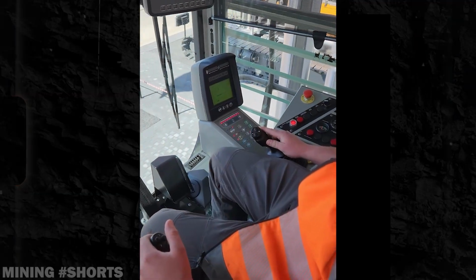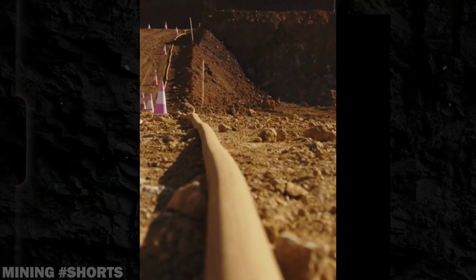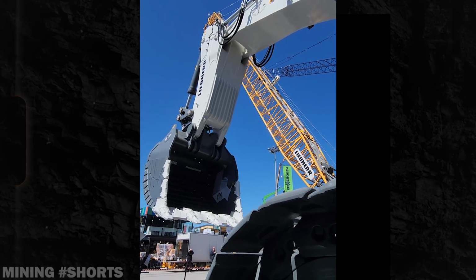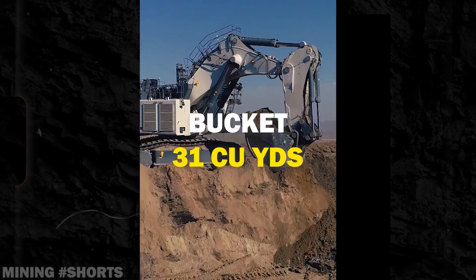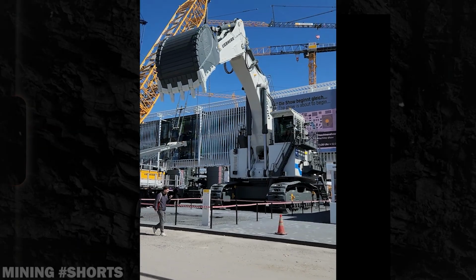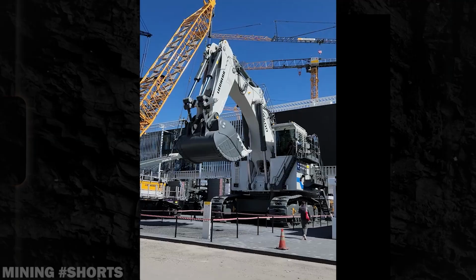Still sporting the older Liebherr design, the 9400 can actually be retrofitted, meaning the manufacturer now has the ability to turn an older diesel model into an electric drive machine, making it a 9400E unit, as displayed at Bauma this year. Able to move up to 24 cubic meters of material, the Liebherr 9400 was originally designed with a lifespan of 60,000 hours, a number far exceeded by countless units out there. So who operates one of these? Let me know in the comments.